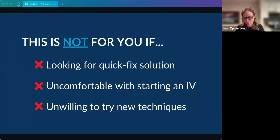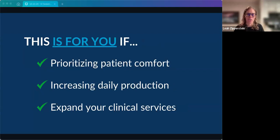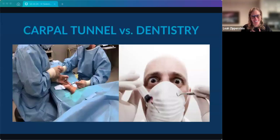But is it for you? How would you know? Well, on the flip side, it is for you if you're interested in prioritizing patient comfort. I'm sure everybody probably would say yes to that. It is for you if you're interested in increasing daily production. Again, probably most people would say yes to that. I think the third one, that dividing line could be on expanding your clinical services. Do you want to be doing dental surgery, more complex cases? Do you want to have an interesting, varied caseload and offer things that the regular dentist down the street doesn't offer? IV sedation's definitely for you, and we hope that you'll stick with us the rest of the hour, and we'll show you how and why we think Vesper's the way to go. I've talked a lot. I'm happy to turn it over on this next slide to Clay.